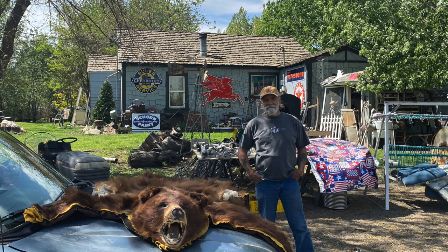And I came upon his place and I could see that he's a collector of all kinds of things. He's got all kinds of gas signs up there, Mobil. He's got the Pegasus back there and all kinds of stuff. And he had a spread there, I don't know, 15, 20 acres or so.